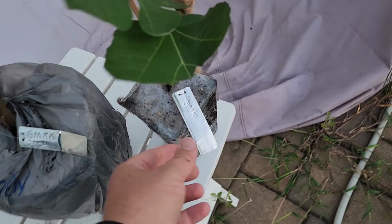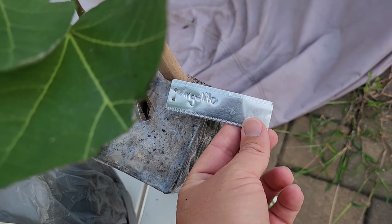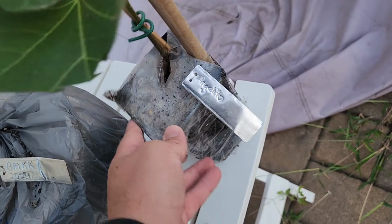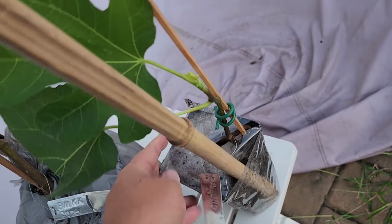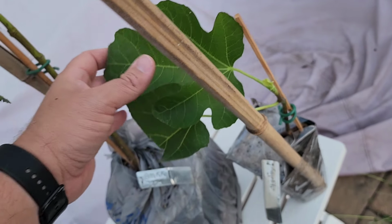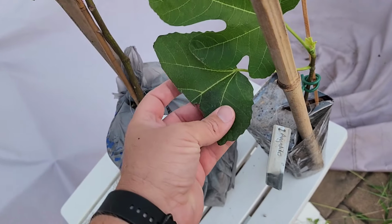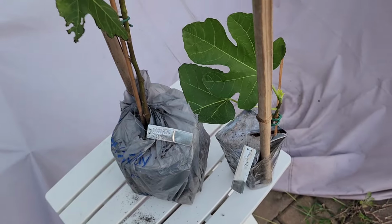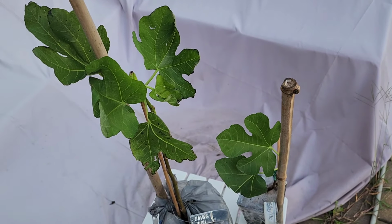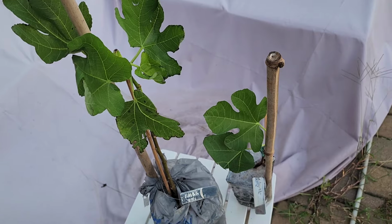And then the surprise here is an Angelito. So I've never had Angelito. I don't know much about it. I'll have to look it up. Matt, if you see this video, feel free to put a comment in to tell me more about it. But I'll have to get these situated in the greenhouse and up potted and get them growing strong, and hopefully next year I can get some figs from them.